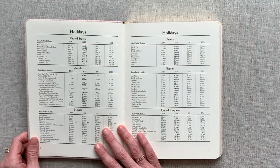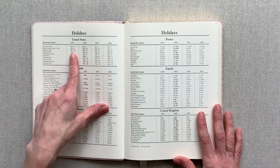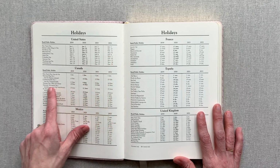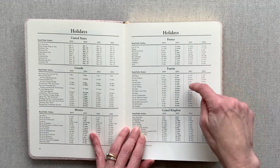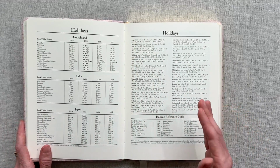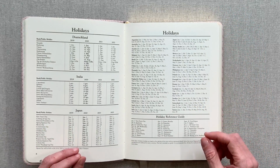Then they have listed out all of our holidays for not only the US and for several years, for 2019, 2020, 2021, 2022, but they also have Canada, Mexico, France, Spain, the UK, and a couple other countries. Now, thinking about all these resource pages, if you want to know my opinion, I honestly don't need all these resource pages in here. It just bulks up my planner a little bit more. So personally, I would take these out.